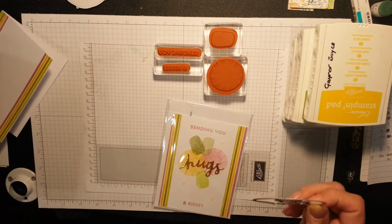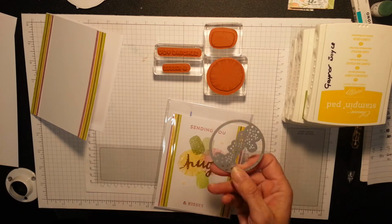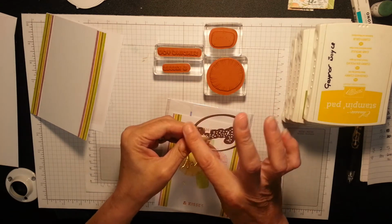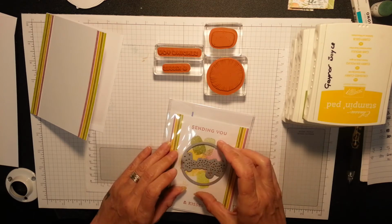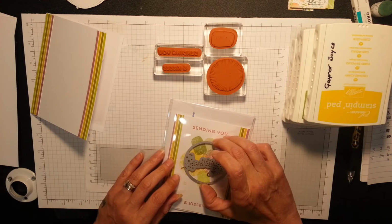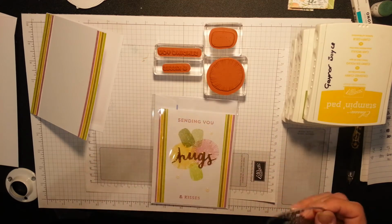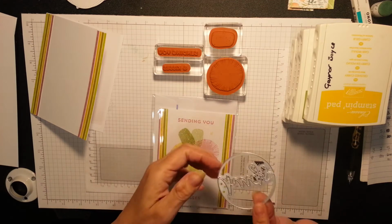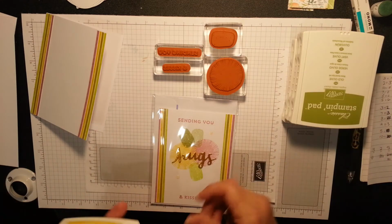Because my dies are out and my circles are over there, I might get that circle to cut it out as a full circle now as well. Is that the one? Hugs, yes. So we're going to have the gold circle all the way around as well. I think. Well, I'll do it anyway, but first of all, I want to stamp.